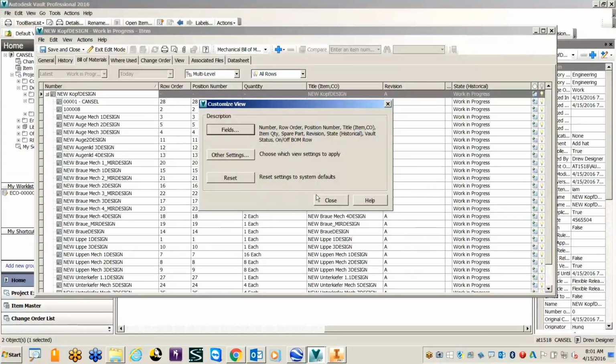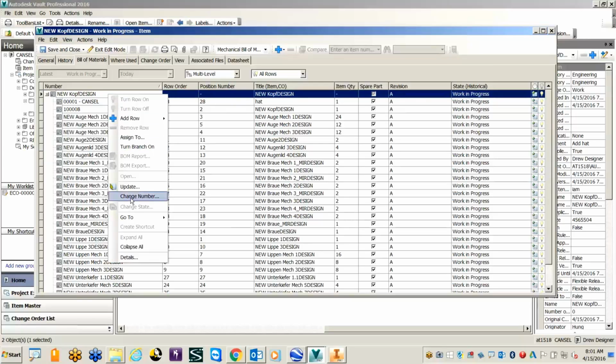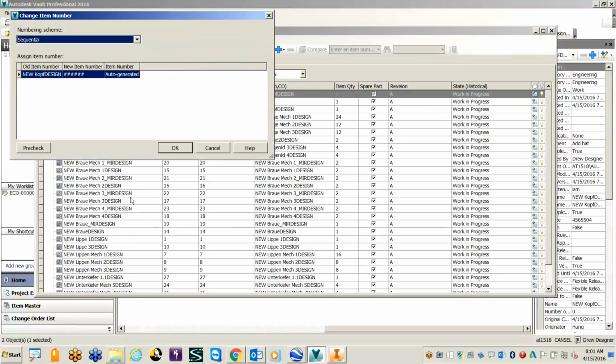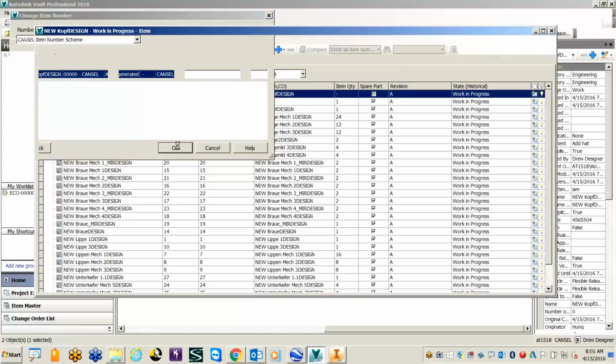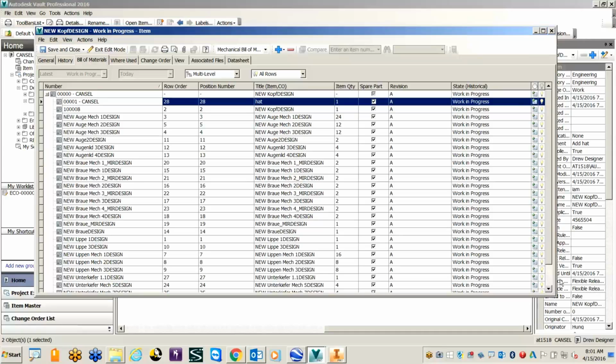And the next step Drew needs to do is to assign all of the new item numbers to all of the parts of the robot head. On the right mouse click, he simply chooses change number, and there's a Cancel item number scheme already created. He can do a pre-check, and the complete assembly now has a new item number, 001-Cancel.